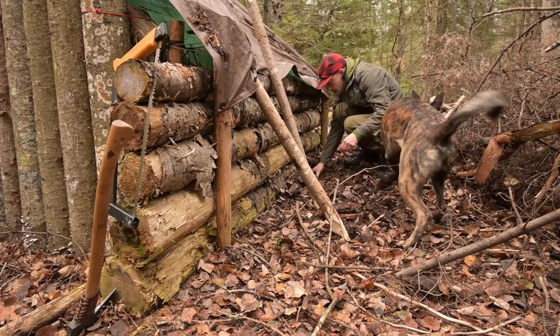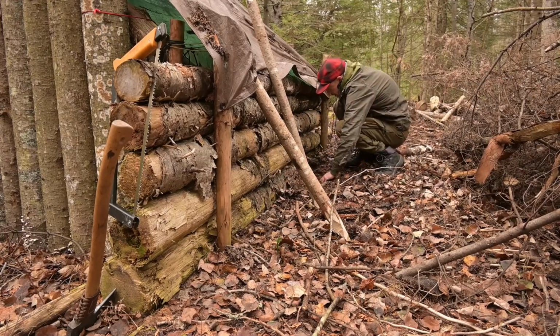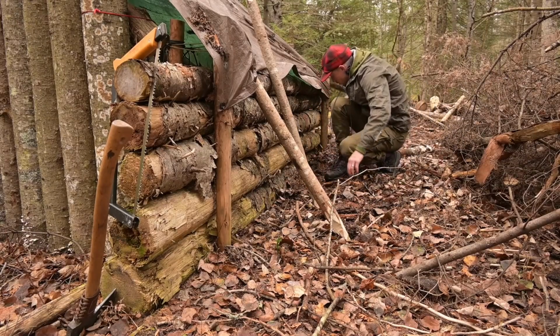No, go on. Oh, this is all squirrel mitten. Animals are using this for like crazy.